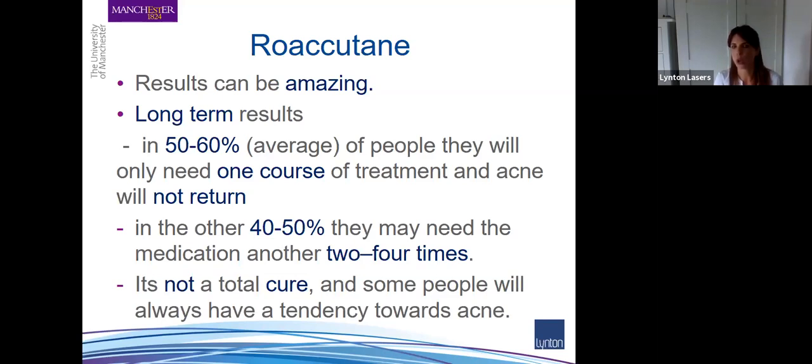When I spoke to a dermatologist that we work with, and Kerry and I were reading an article yesterday as well, there was some great press about it. But again, as Kerry's pointed out, it's not necessarily a one-trick pony. I think the problem with Roaccutane is people assume that all you need is one course and you're cured. As you can see by this slide, and these are averages, I've read a few different articles and tried to average it, about 50 to 60% that go on to Roaccutane will only need one course, and that course tends to be 3 to 6 months, and their acne will not return. That doesn't mean they're not going to get a spot, but they're not going to get a full-blown acne outbreak. However, that leaves another 40 to 50% of people where they get acne again, and they need to go on it another 2, 3, 4 times, to the point where in the end it's not been successful for them.